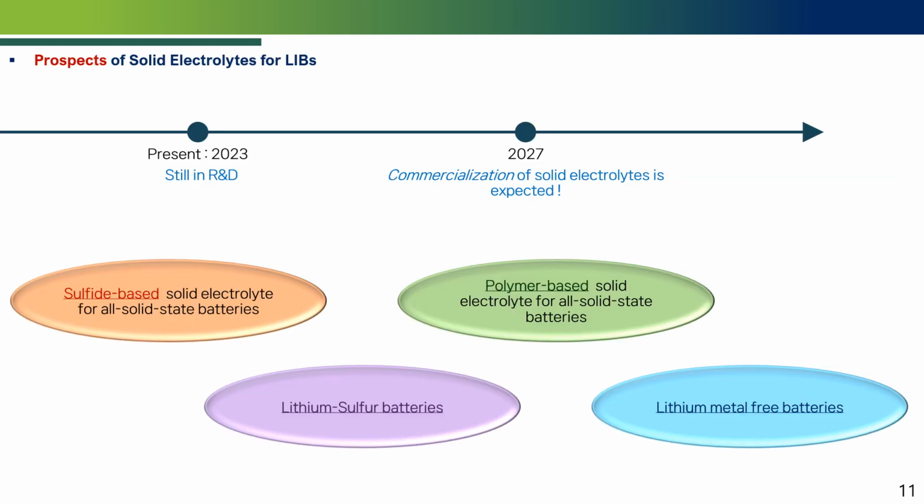Solid electrolytes are currently at the R&D level, but research will be actively conducted for batteries with higher energy density and safety. Lithium-ion batteries with solid electrolyte are expected to be commercially available in about 2027.